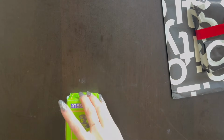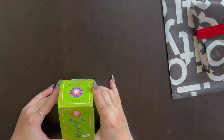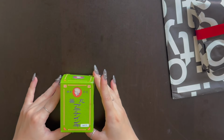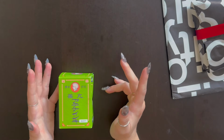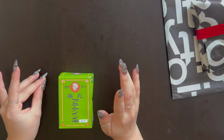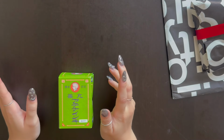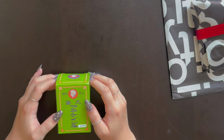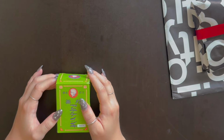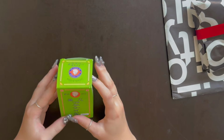So I think this is the most interesting bottle of ink that I got. Not really interesting in the color, but just interesting in what it is. Because I knew that when I went to Japan, first of all, I was just buying as much as I possibly could because I knew it'd be much cheaper to buy it there than in the US where I live. But I also wanted to buy things that were interesting and kind of hard to buy anywhere else. So this is one of them.